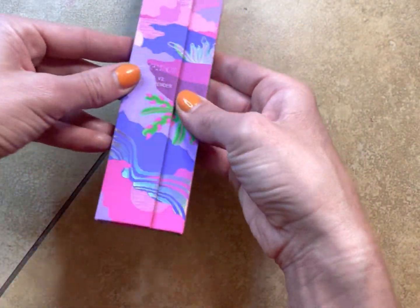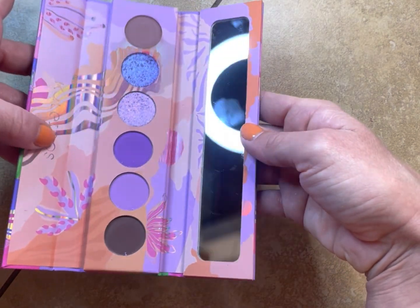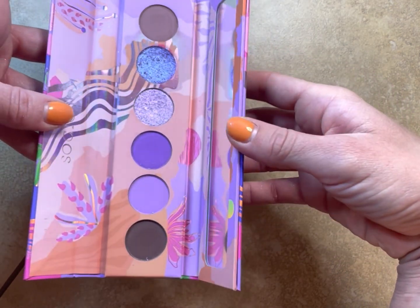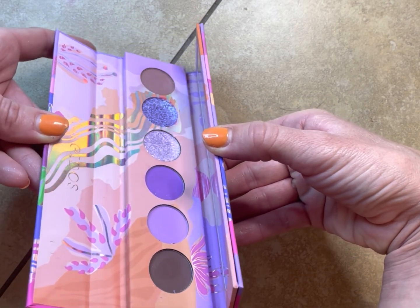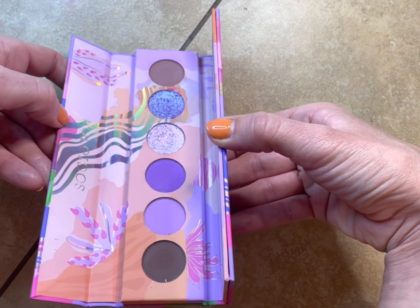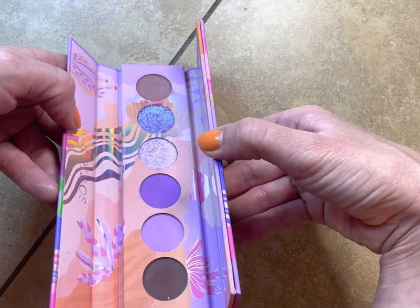And this is my newest one, the Lunar Lavender. I really like this packaging. And I'm going to keep this one because my collection has gotten to the point where I have very few neutral options. But in the real world, sometimes I do want neutral options. So this is a good one for me to have.